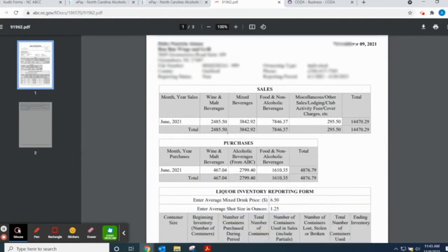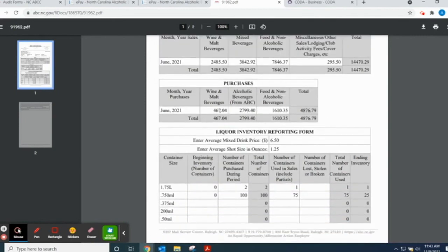Again, I can take my spreadsheet and confirm that I purchased $2,485.50 in beer and wine, $3,842.92 in mixed beverage, $7,846.37 in food non-alcoholic beverage, and $295.50 in miscellaneous. Again, I would take the time to make sure that my spreadsheet says I purchased $467.04 in beer and wine, $2,799.40 in mixed beverage, and $1,610.35 in food and non-alcoholic beverages.